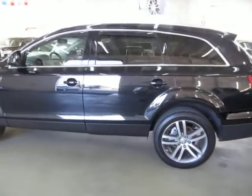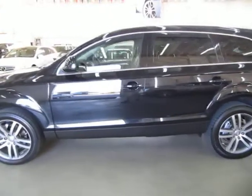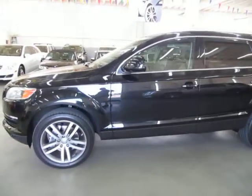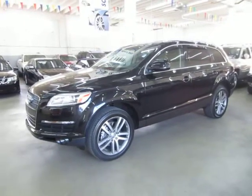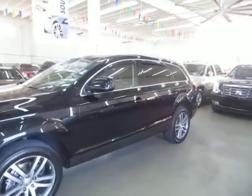All right, we're going to finish going around, then I'll get inside of it now, get it open, get it started, and show you all the interior options. It also has front and rear parking sensors. Those are the ones that help you avoid an accident when backing up the car or parking the car.